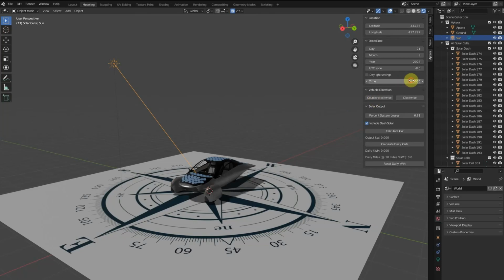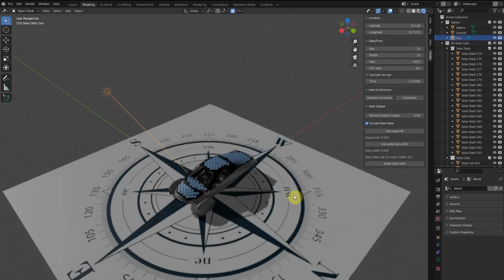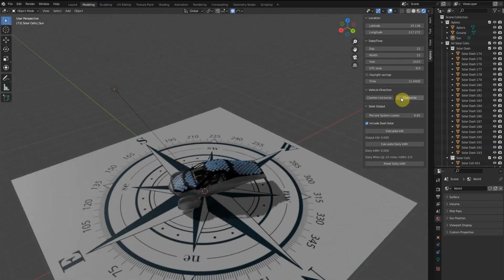In this video, I'm going to show you how you can calculate a more accurate and detailed set of solar power numbers using a free add-on for Blender that I've developed. With this tool, you'll be able to precisely calculate the amount of solar power range for any location, date, time, and even vehicle orientation.